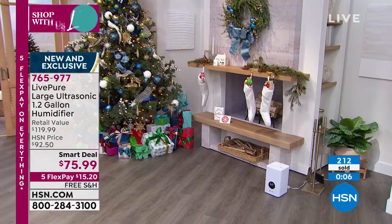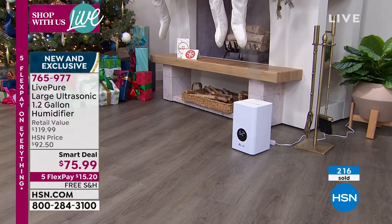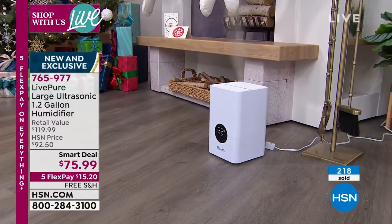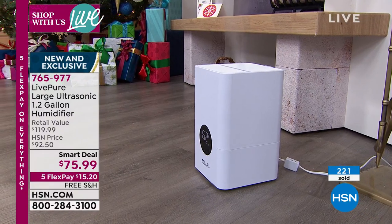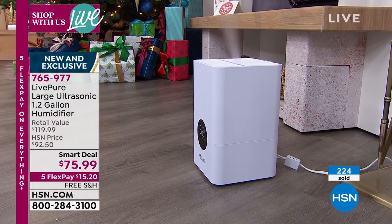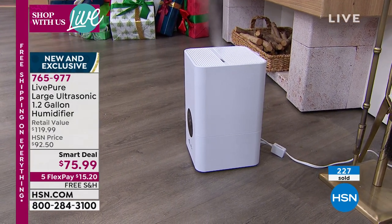It's gonna feel so good in your home. It's gonna look so good in your home. And let me tell you, the quality of Live Pure is absolutely incredible. You've never seen a humidifier this small that can put out this kind of capacity, I will tell you that. And when you get it home, simple, easy to care for, okay? So none of that old hassle or anything.